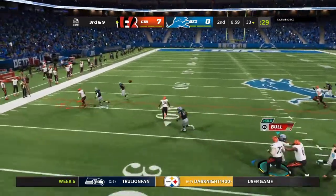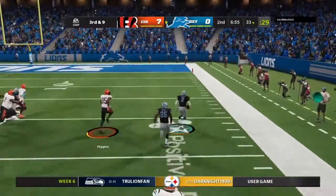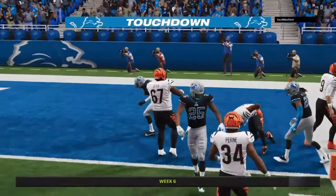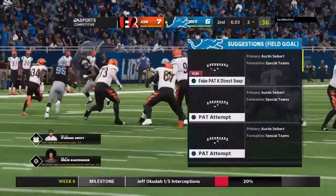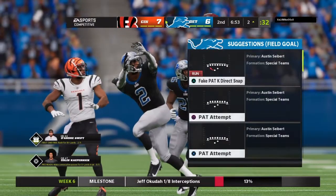On 3rd down, Burrow. Oh, that's into a double team, and it's intercepted. Picked by Jeff Okudah. And he will bring it back. An interception with 1st-round talent, 2nd year, even more success. A pick 6 for a touchdown.